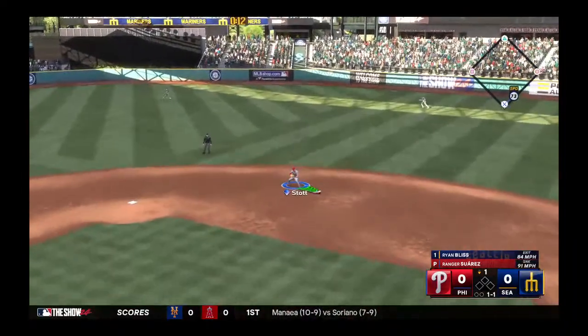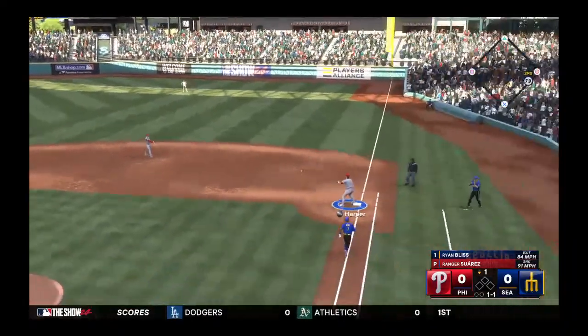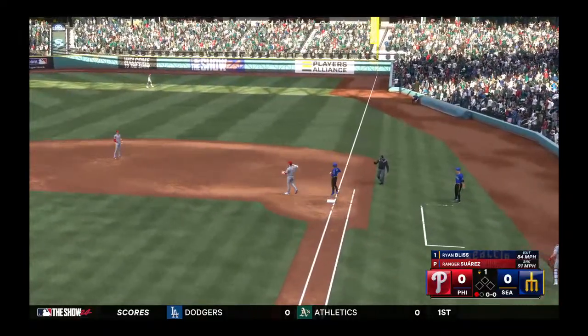Bounce to the right side. In plenty of time to first. One up, one down.